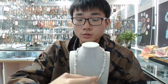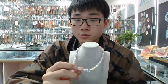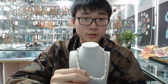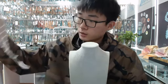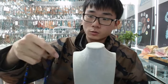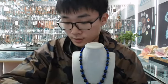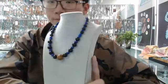We will show you the necklace here, which is made by ourselves. Made from natural gemstone components we got from suppliers around the world. My colleague, my boss, and I will be here one by one. So let's see the necklace, like this one.